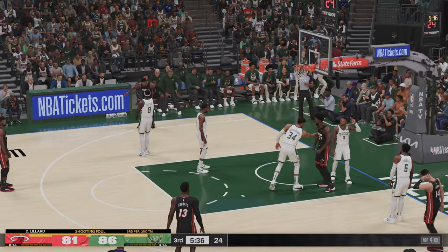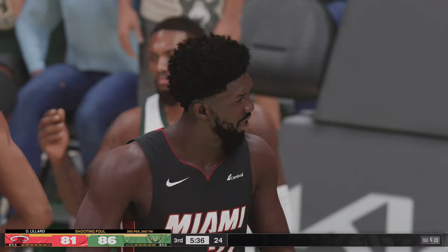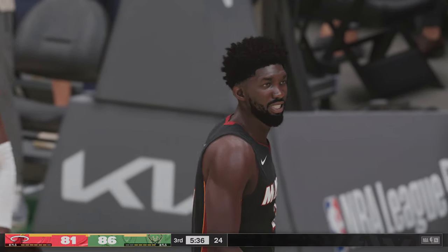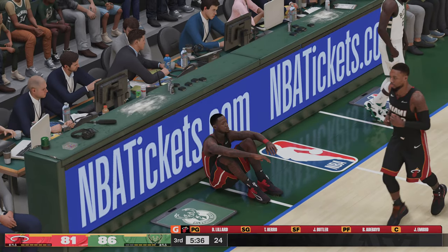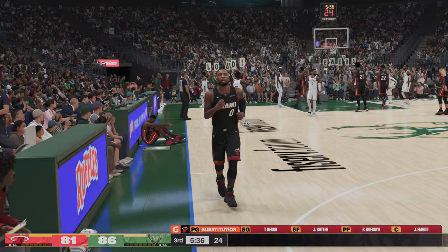And they're going to count that bucket, and they'll send him to the line. It could be a three-point play. He's so tough to stop. Even when you hit Embiid, he possesses the strength to muscle shots in.